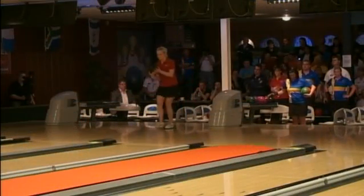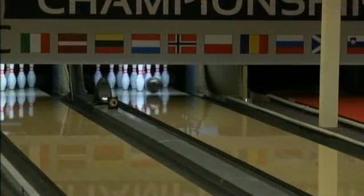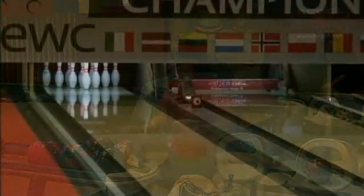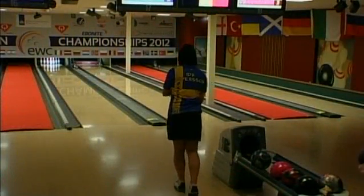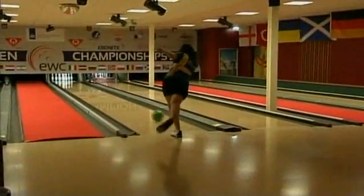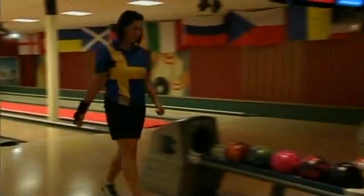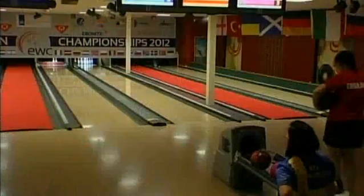That double just puts a whole different perspective on those scores though. Let's see what she can do. I like that ball. She switched from her Nexus PF to the Modern Marvel by Storm. It seems to go down the lane a little bit further. A little bit, just a little bit. But they're both dull. Ida is not releasing it as smoothly as she was before. She doesn't look as if she feels comfortable.